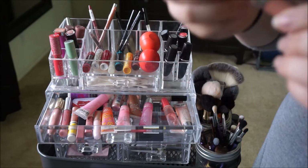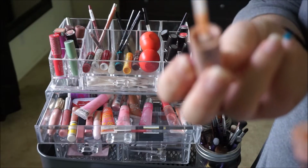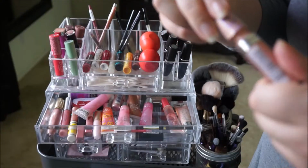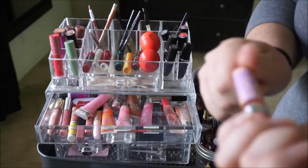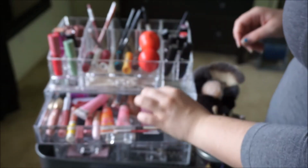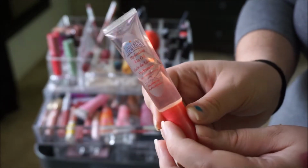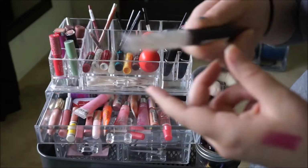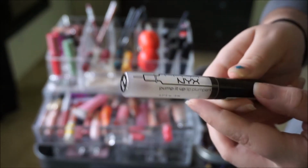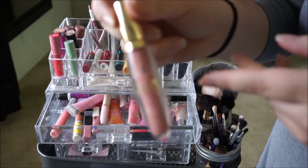Baby Lips. It's in the shade Taupe With Me. It is like the perfect creamy color. I love this right over a nude lip. This stuff is amazing. That's why I keep it even though it's broken. And then I have this Aquafina lip gloss, which is really nice. I have NYX Pump It Up lip gloss. This Milani Glitzy Glamour Gloss, which is really nice as well.